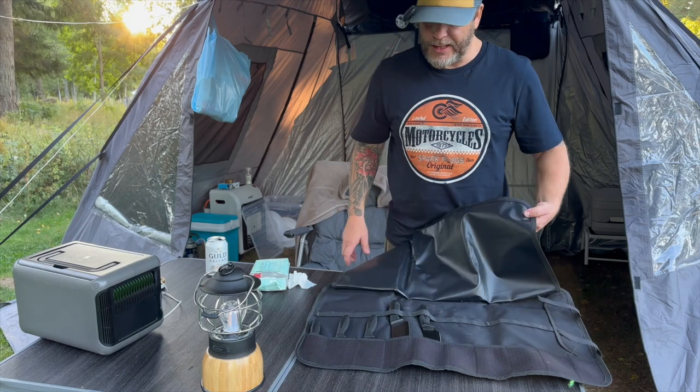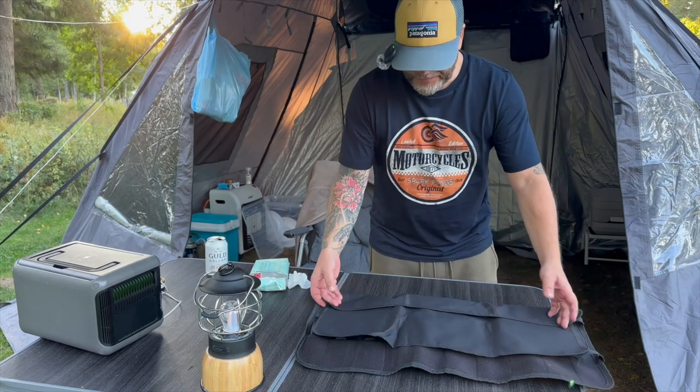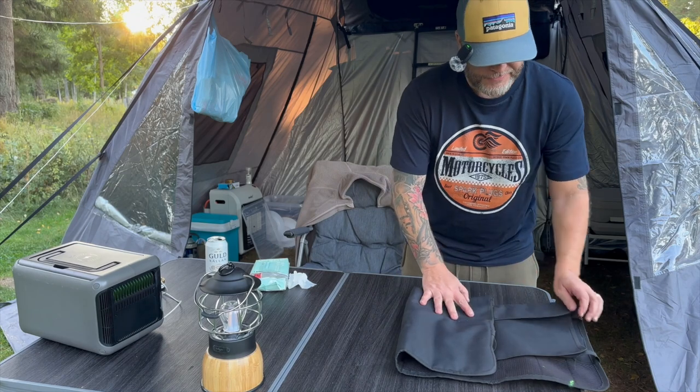This is my small knife set that I'm using only for camping.